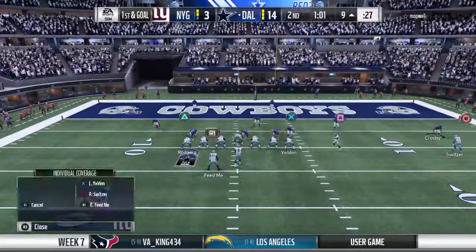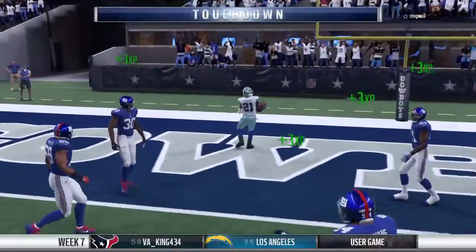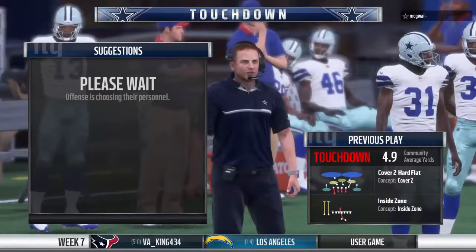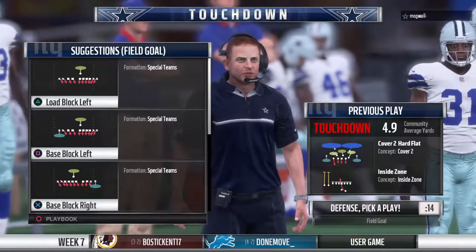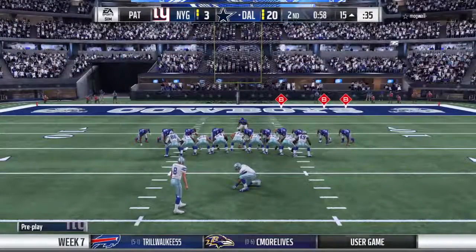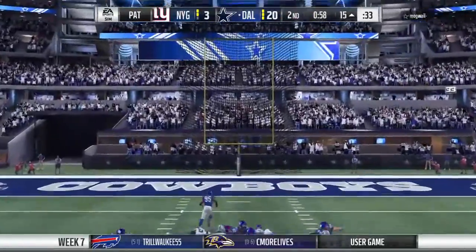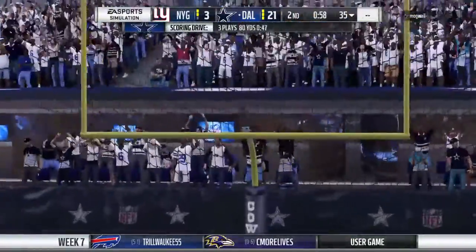And the slot man goes in motion left. They'll run it now out of the gun. And he is into the end zone for a Cowboy touchdown. Ezekiel Elliott with his 2nd touchdown of the game, number 7 on the year. And the Cowboys will extend their lead. And it's 21-3.